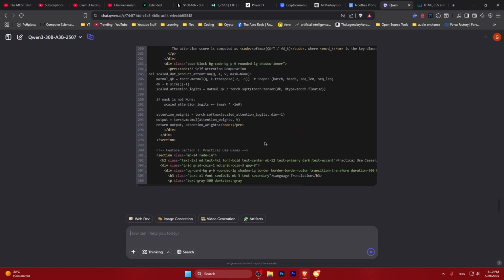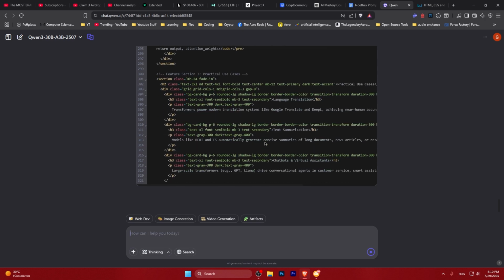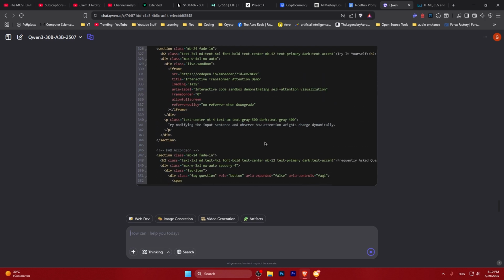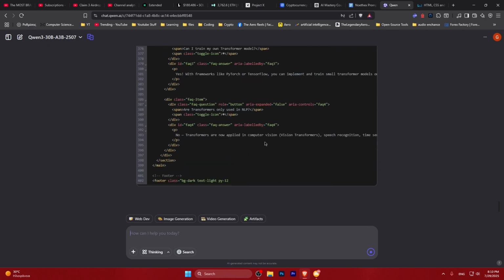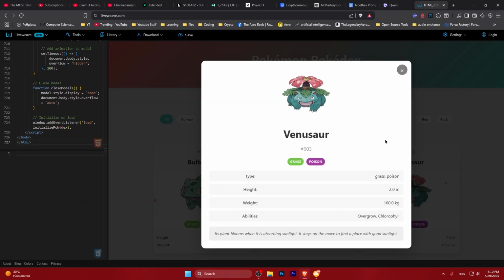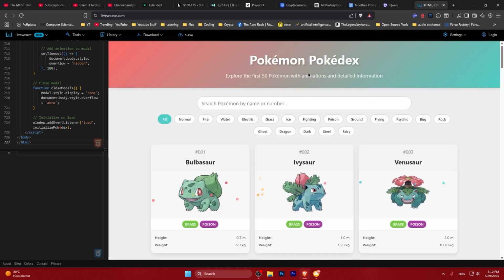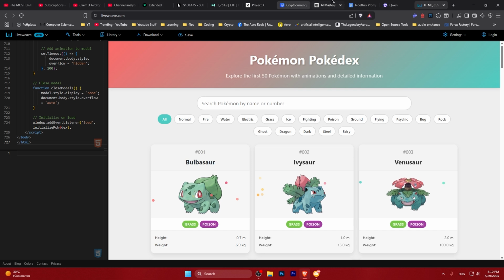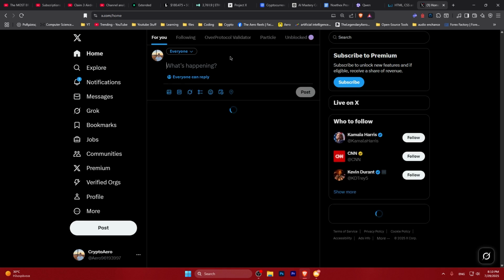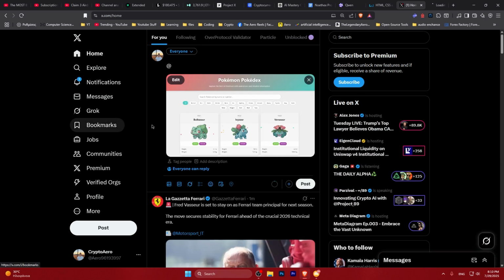Oh my god. Guys, it's beating the Lovable AI agent. It's beating the latest model GLM 4.5, which is beating Sonnet. This is something that I have never seen before. I really need to screenshot this. I cannot believe this, guys. I have to make a Twitter post. I'm honestly shocked. I'm not even joking at this point. This is insane. Oh my god.